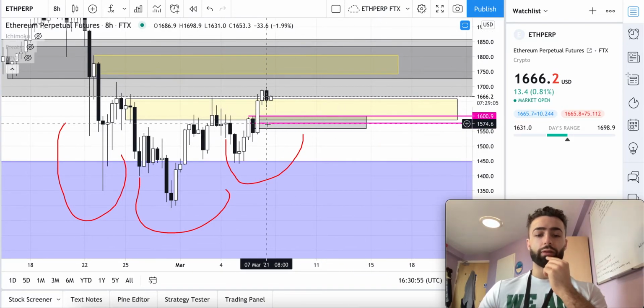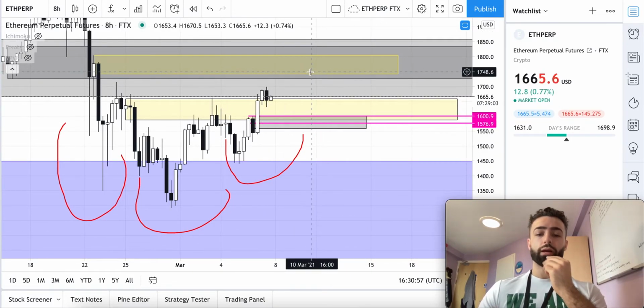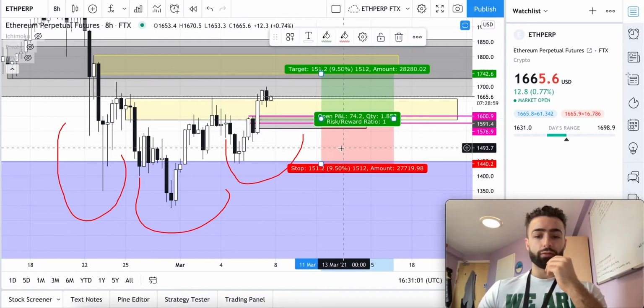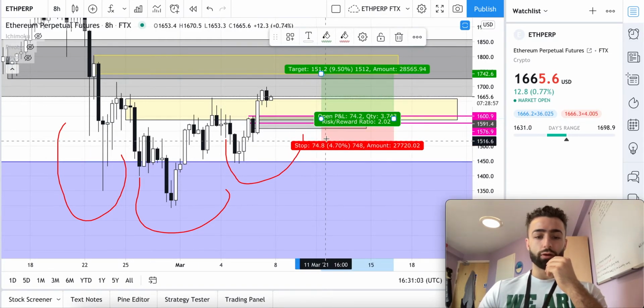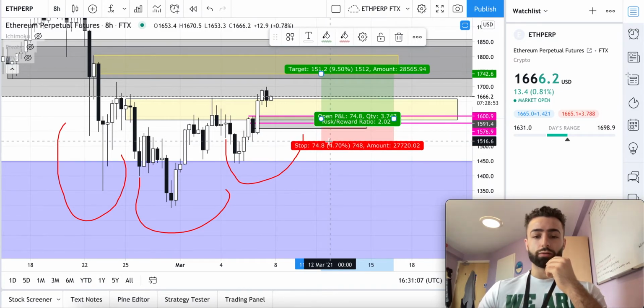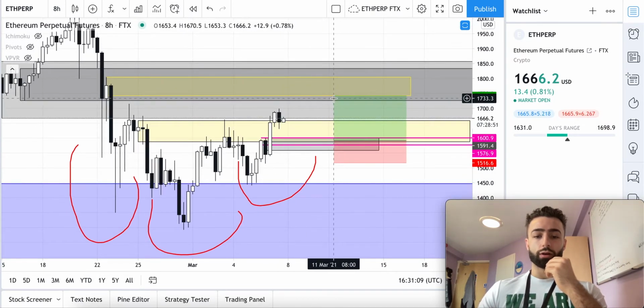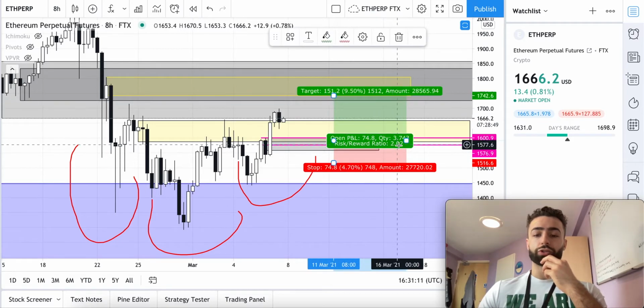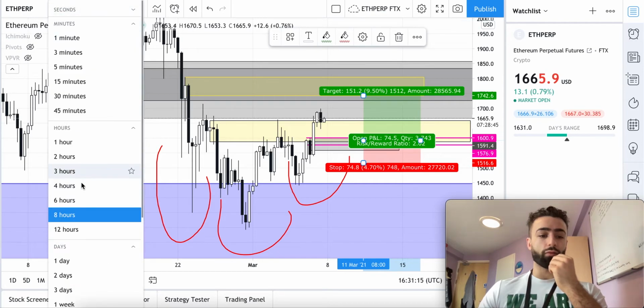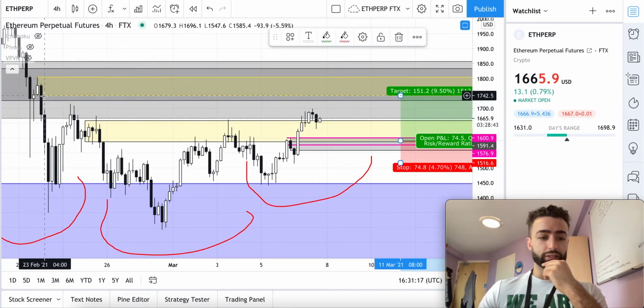That's why I like an entry right here, because if we push above here, that will be a nice risk to reward ratio. If we enter here, put our stop loss below either the 6-hour level or the 8-hour level, doesn't really matter. We can target even just right here, which would be over a 2 risk to reward ratio, which is this yellow zone here that on the 4-hour time frame is our main resistance level. We pushed into it and then rejected off of it.